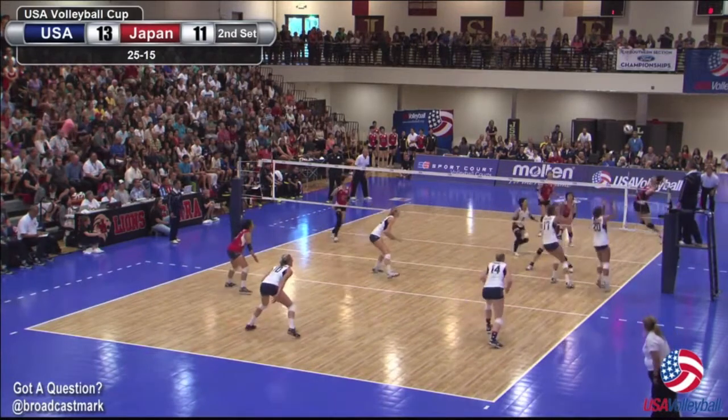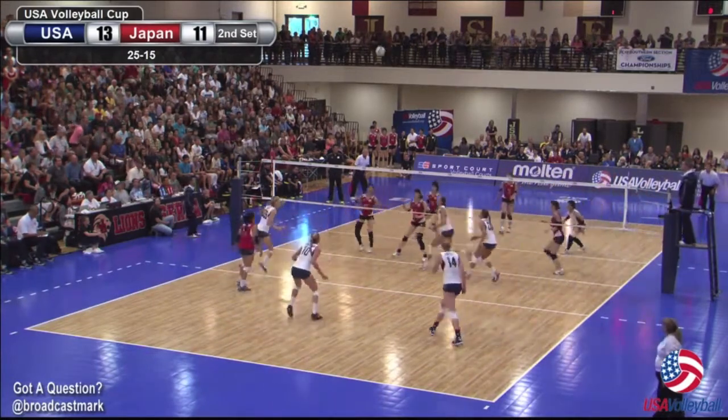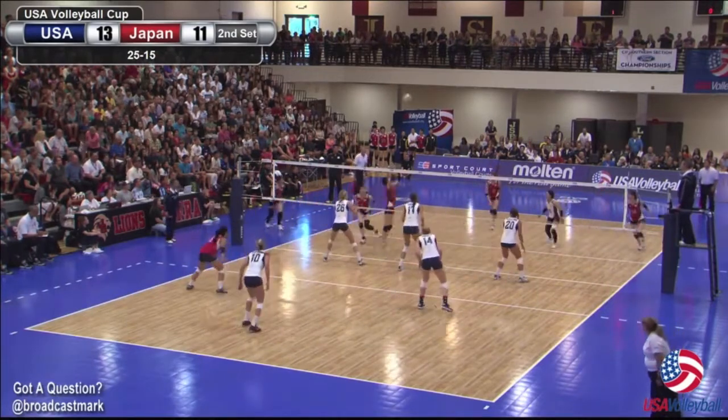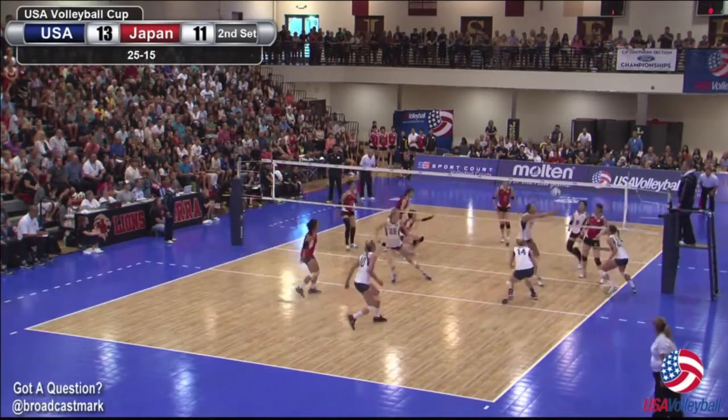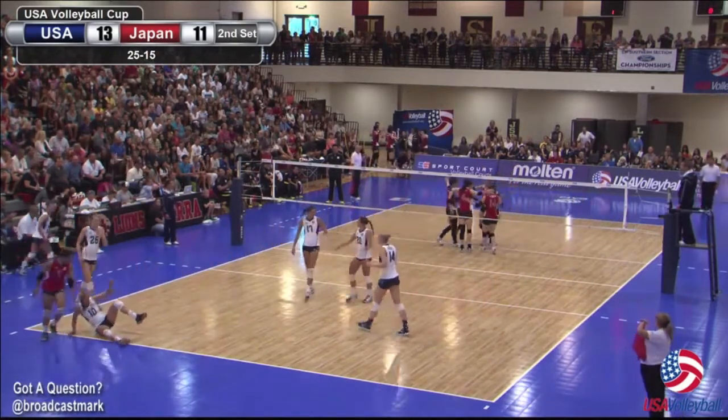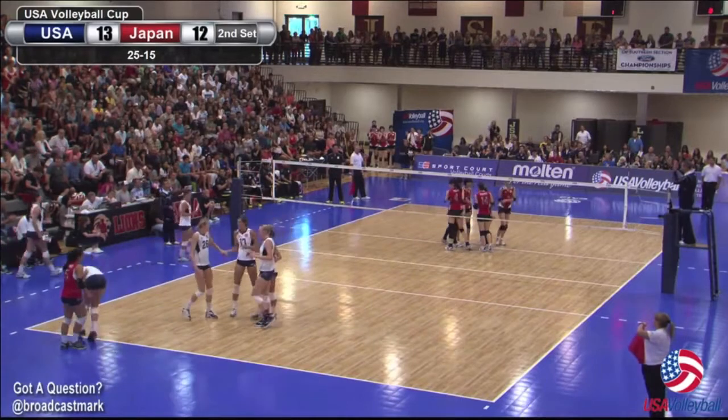Big time serve, but a great pass for Japan. Perfect dig by the Gov. Well, maybe a little bit too tight. Pretty darn good, though. There's a perfect dig from Japan and Saori Kimura. Overpass, and that's going to be a point Japan on the mistake by Peo.